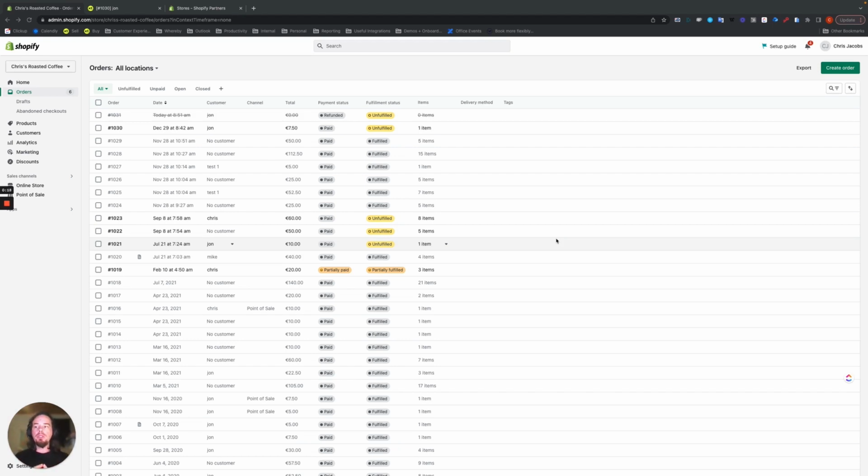This feature also supports the additional fulfillment statuses that include partial fulfillment as well as partial delivery, with respect to the way it's called in Katana and Shopify. So let's start this off by creating a test order, and I'll show you how it works.